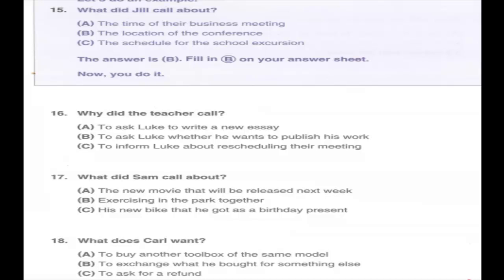Hi, my name is Carl Coleman. I bought a toolbox yesterday at your store, and I want to exchange it for another model. I did not use any of the tools in the box, and I was wondering if it is possible to make an exchange if I bring my receipt.